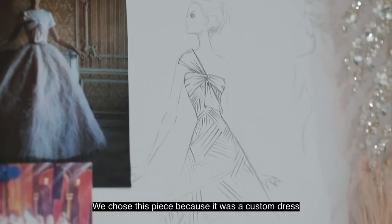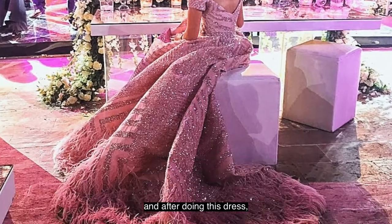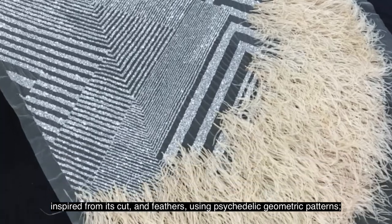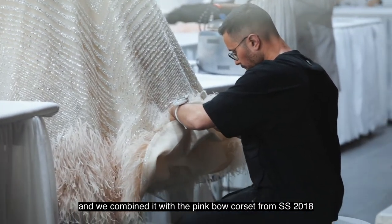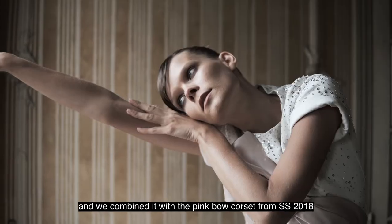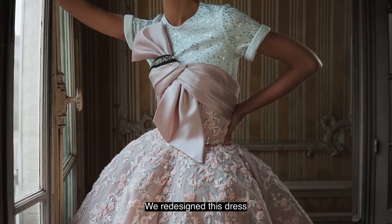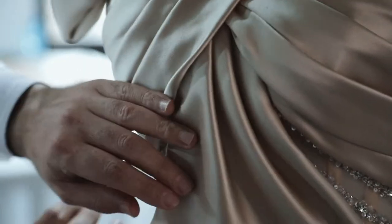We chose this piece because it was a custom dress that went viral on social media. And after doing this dress, we have recreated a full collection inspired from its cuts and feathers using psychedelic geometric patterns, and we combined it with the pink bow corset from spring-summer 2018. We redesigned this dress using a beige palette with crystals and Swarovski embroidery.